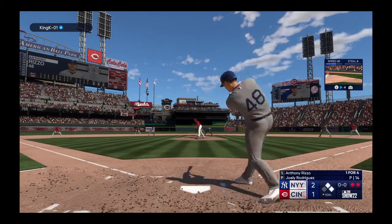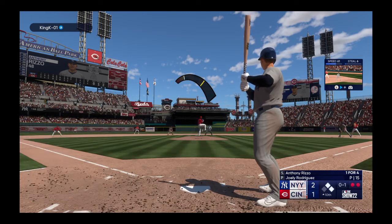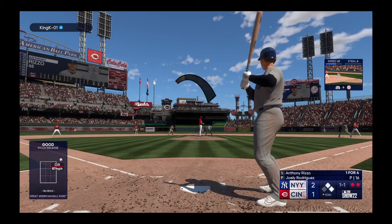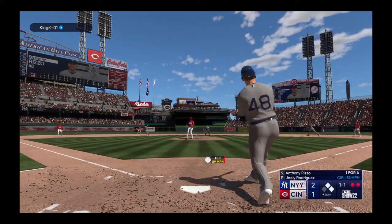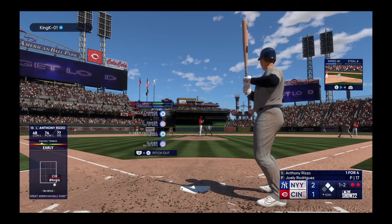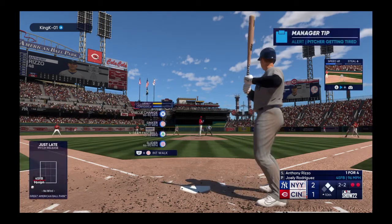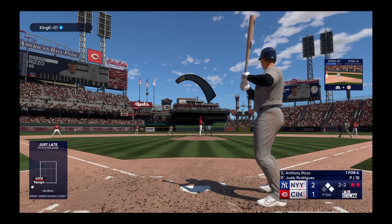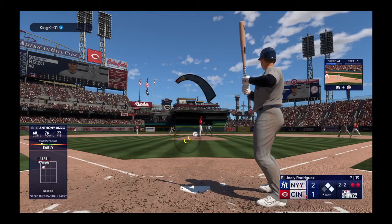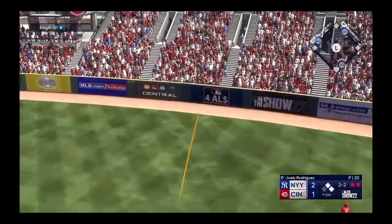To the batter now, Anthony Rizzo. And he swings and misses at the initial offering. Next one misses, and that's ball one. The next offering misses. The count now 2-2. Next offering is fouled back. Here's a drive out to right center. Way back there. Look out. Gone.